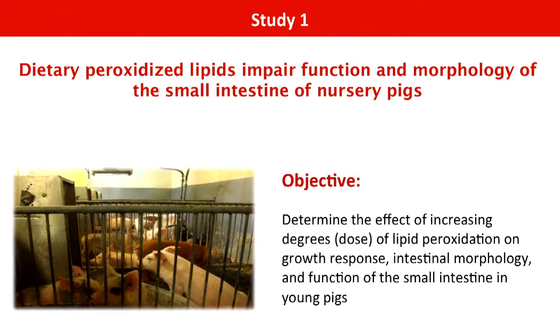So we decided that we wanted to do some studies to look at various aspects of lipid peroxidation. And the first study we did, we were really interested in looking at how progressive levels of lipid peroxidation affect peak performance. So we wanted to look at growth performance, but we also wanted to look at some more basic things like intestinal morphology and function of the small intestine.